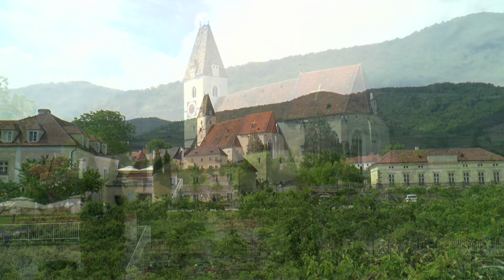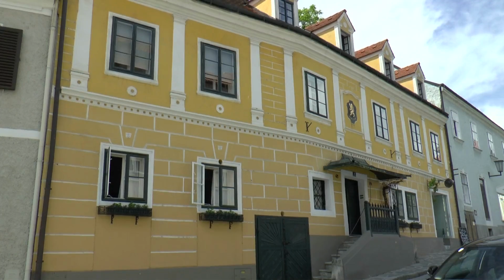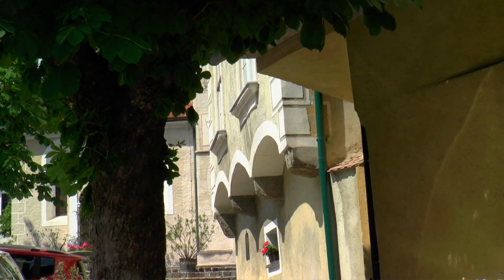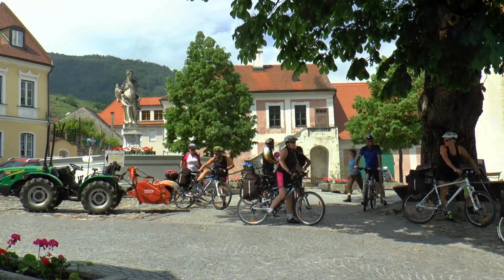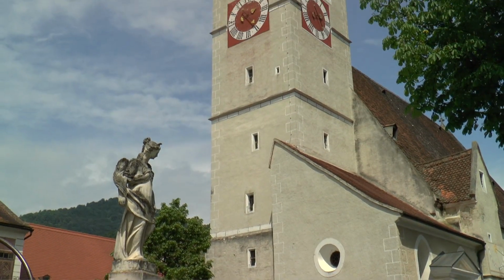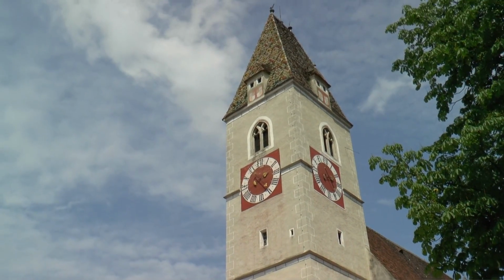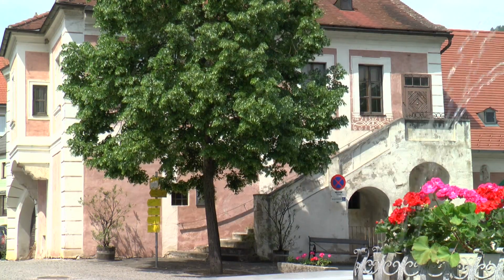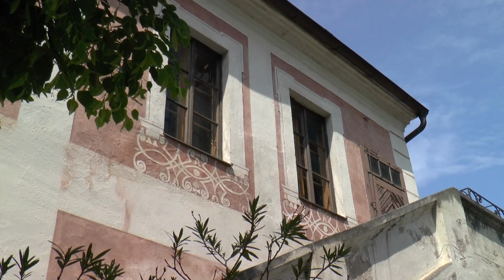From the 9th century to 1504, Spitz was a Bavarian enclave located on the Danube that was owned by the Niederaltaich monastery and various counts. The 16th century parish church is located within a fine market square, flanked by the old buildings of the local vine growers. Wine brought prosperity here. The wine growers had magnificent courtyards that provided security as well as comfort.